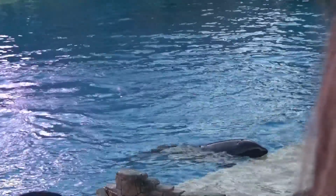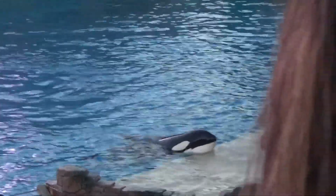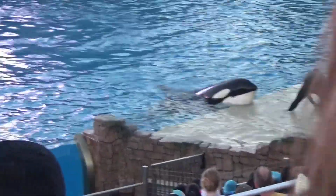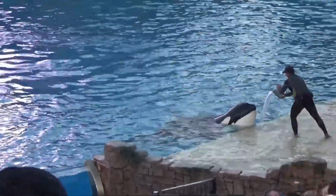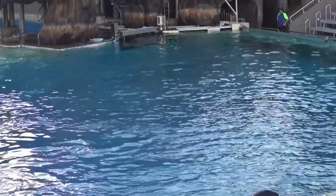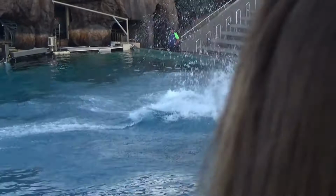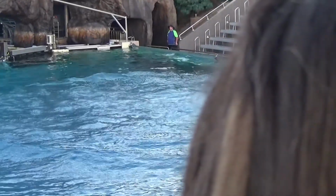Diet, exercise, and of course play all help keep these whales in great shape. The whales here at SeaWorld have helped killer whales in the wild by participating in many research studies. One ongoing study monitors the whale's heart rate and breathing to understand how marine noise pollution from ship engines and other sources affect wild populations.